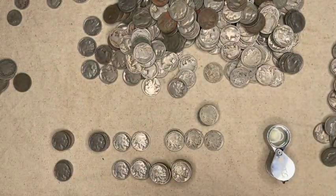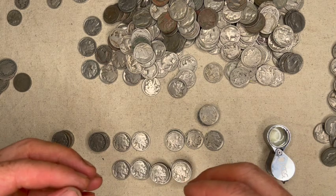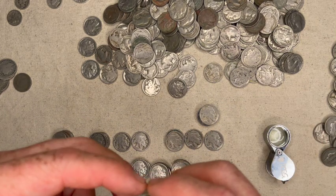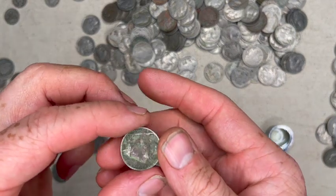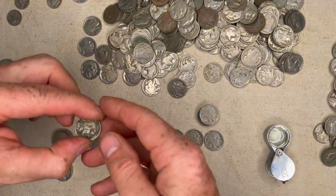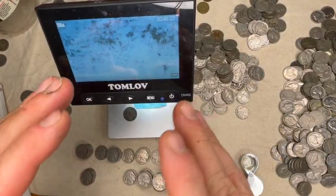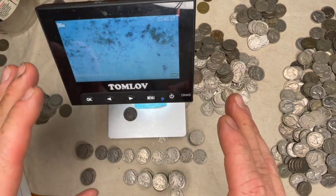And I've gone through a bunch of 36s and 37s. I have found some better condition ones, but I've not found any 3-legged or 3.5-legged varieties. So this one I'll probably slab it up because it's a little better date. It's a harder date to find. So I'm going to put that one off to the side, and I'll bring you back if I find anything else.